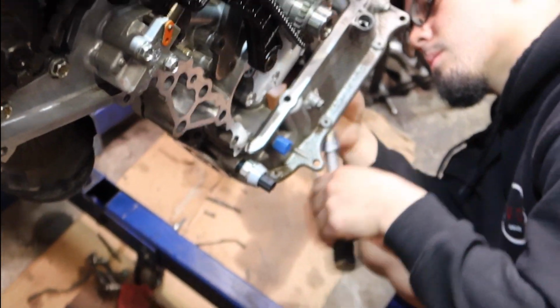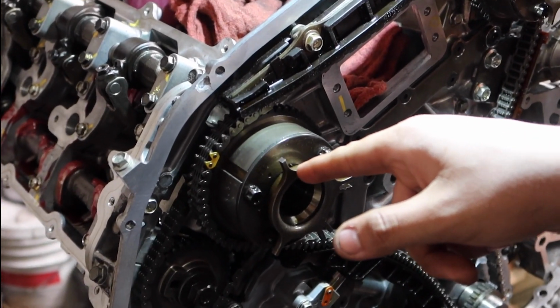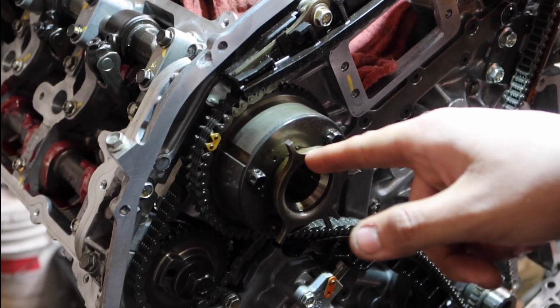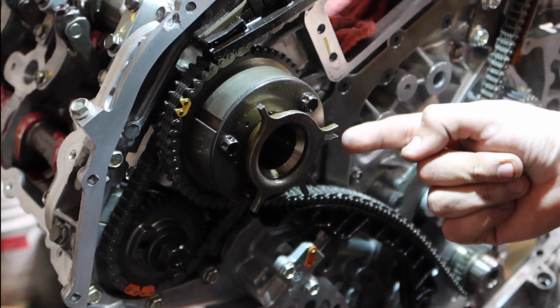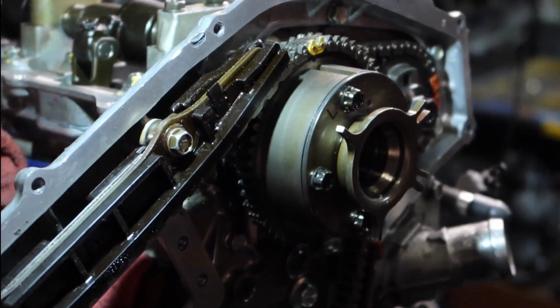Look, brother, I'm gonna tell you what's going on. You see this right here? This is your flywheel. So the sensor's here, and it reads the flywheel. And then this one, it looks like the flywheel, but it's not.